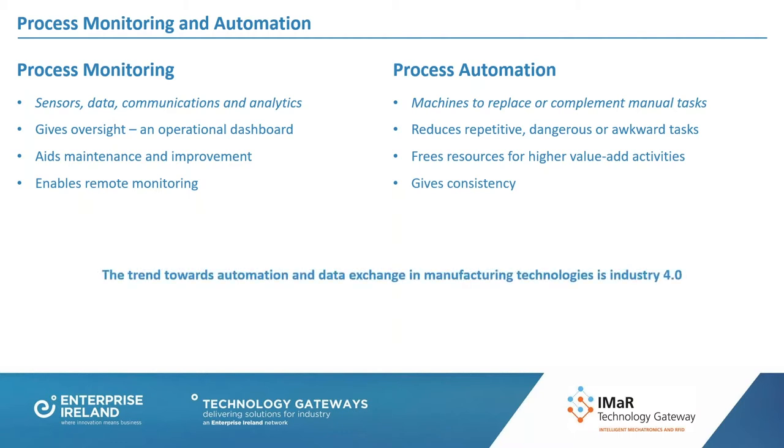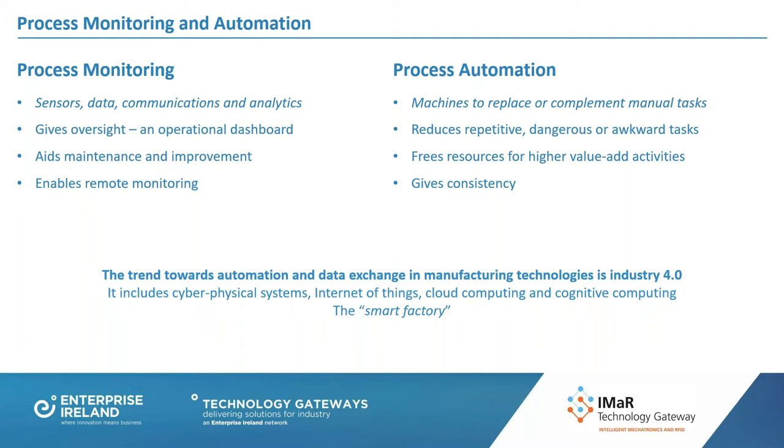So the trend is called Industry 4.0. It includes cyber-physical systems, Internet of Things, cloud computing, and cognitive computing. Cyber-physical systems means robots and also closed-loop automated systems. And cognitive computing refers to the fact that computers are increasingly able to make decisions that in the past only human beings would have been able to make. So all this adds up to the smart factory.